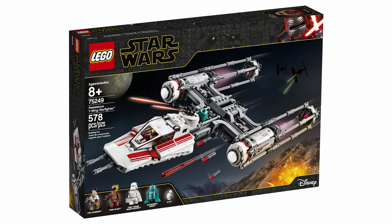But moving on to set number 75249, the Resistance Y-Wing Starfighter. It has 578 pieces and will retail for $69.99 USD and $89.99 Canadian. And it comes with five characters: Poe Dameron, Zorii Bliss, D-O, the astromech droid, and a First Order snowtrooper.